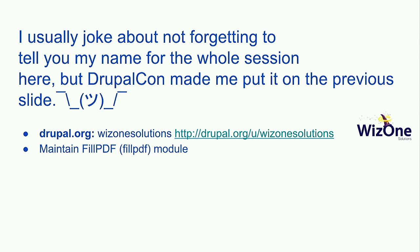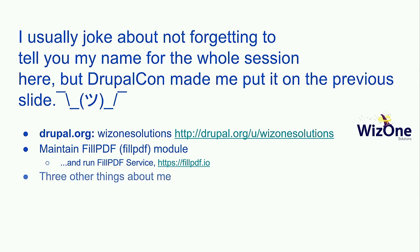I maintain the Fill PDF module on Drupal.org. I've been doing that for like 7 years now or something. And in conjunction with that, I also have this thing called Fill PDF Service. It's a third-party thing that works with it to make it work if you don't want to set up extra software on your server. And I mention it because it's the site that I'm trying to upgrade to the latest Drupal Commerce, for various reasons that I'll tell you about.